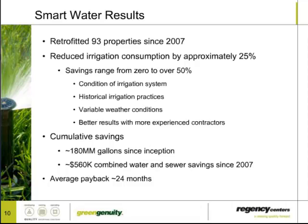Since 2007, across these 93 properties, we've reduced our irrigation consumption by 180 million gallons, which has resulted in approximately $560,000 combined water and sewer savings for the company since 2007. And again, across the board, the average payback at these 93 properties has been just about 2 years.